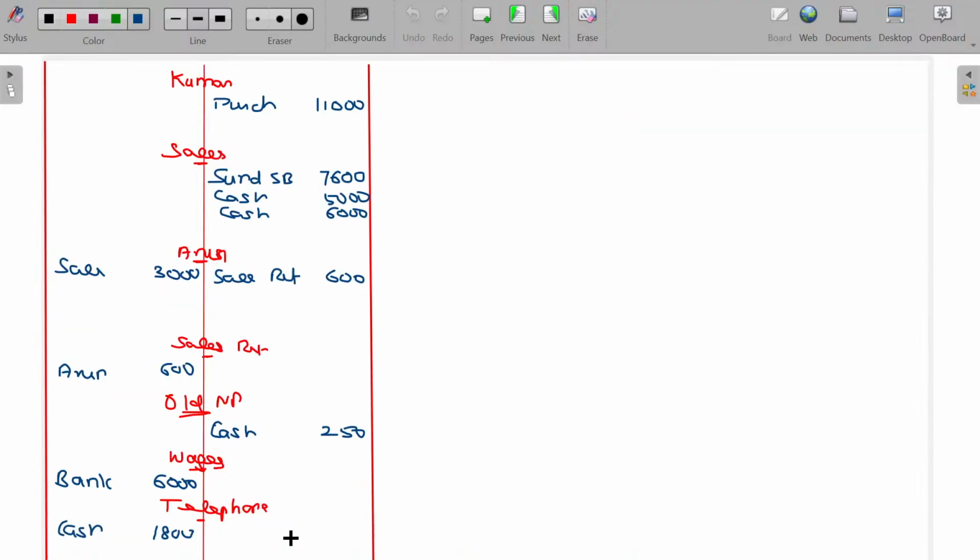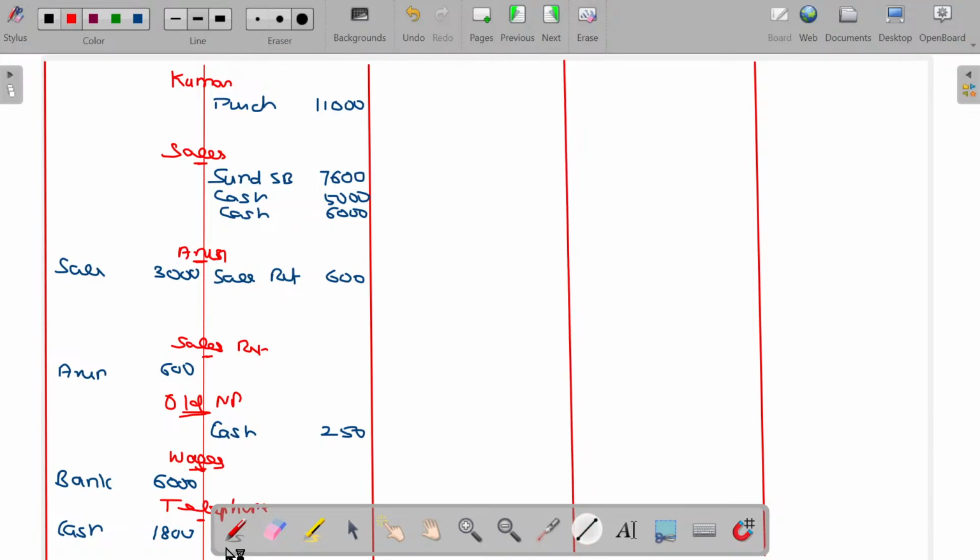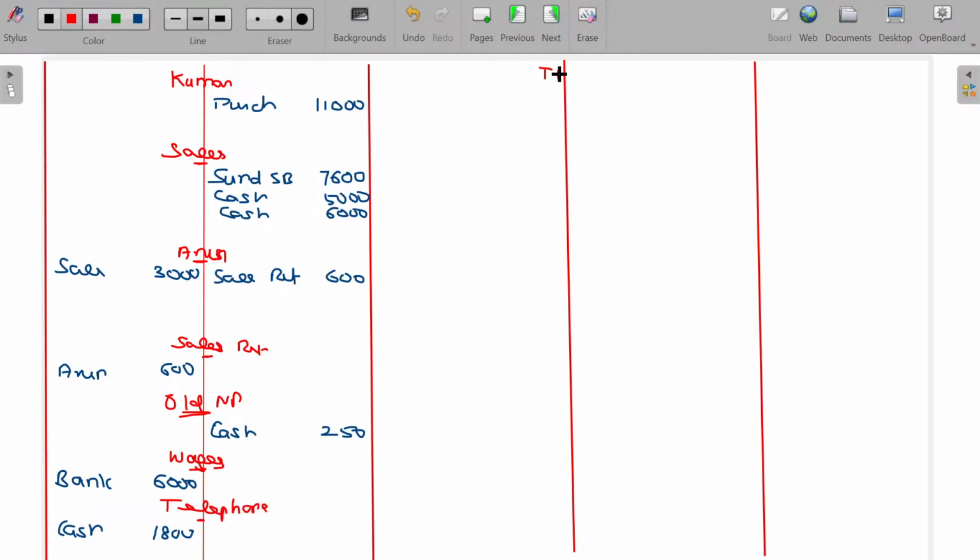Now ledger posting should be posted to the subsidiary, means the trial balance. I'm going to prepare the trial balance now. Trial balance. Kumar shows which account? Kumar shows credit balance, the value being 11,000. Sales total, how much? 18,600. Am I right? Balance carried on 18,600 should be in the credit side. Balance brought down appears in the credit side, so it should be credit balance.